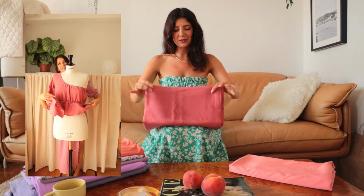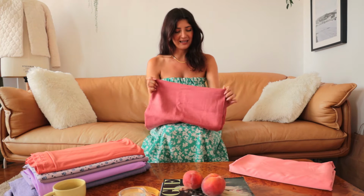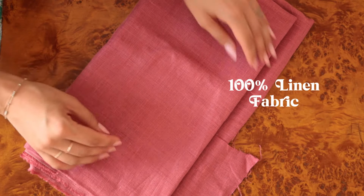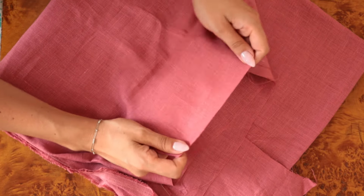This fabric I already used before to make a Jasmine top. It's one of my patterns again. It's a linen fabric, so there's no stretch to it. It's quite thick, I must say. It's like a deeper dusty pink. It's very nice.